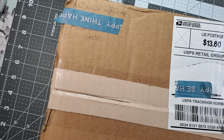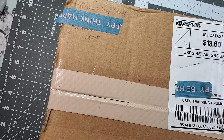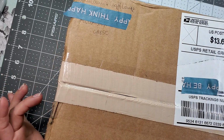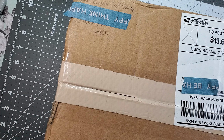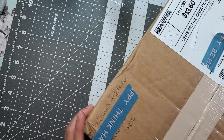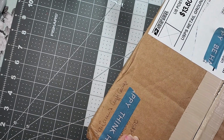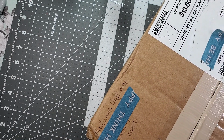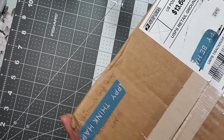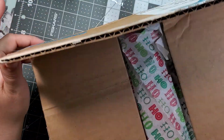So Mariann was gifting me, and I believe I gifted Angelica from Crafty's Creative Corner. Anyways, it actually took about 3 weeks for this package to get to my home. I was tracking the package and it got lost, and you guys know that due to the holidays, mail was running late, so it took about 3 or 4 weeks for this to get to my house. So I am finally opening it. I am finally home, so let's go ahead and see what we got.